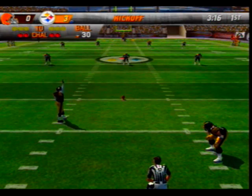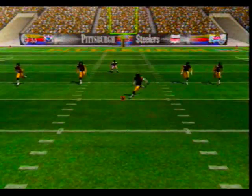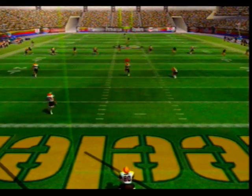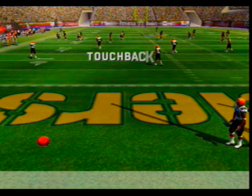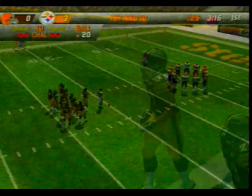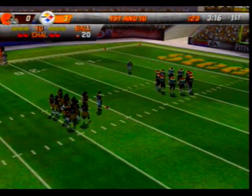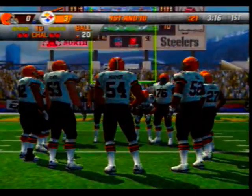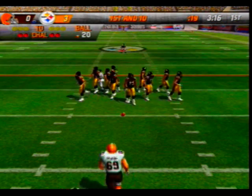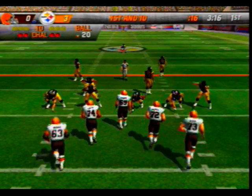In to kick this one off. Harrison back to return. Booming kick downfield. The kick sails out of the end zone. Cleveland trying to push this one all the way down the field for the lead. First and 10. Ball on the 20-yard line.